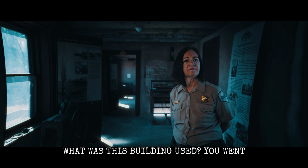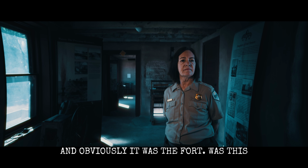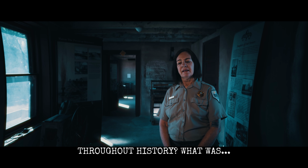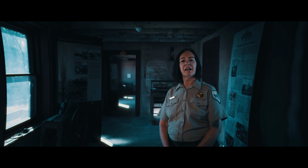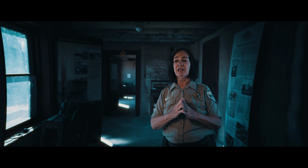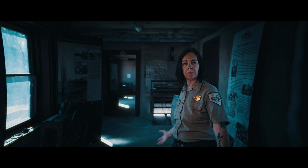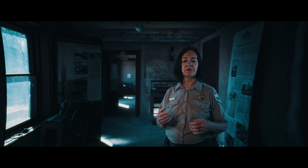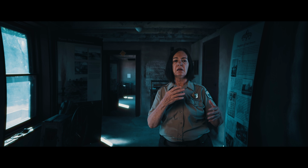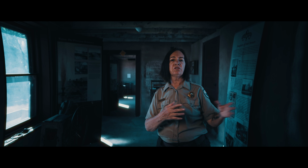What was this building used for? You went over the core samples and stuff, and obviously it was the fort. Was this used as like a general store or anything like that throughout history? Yeah, you heard me skip from 1855 to 1929, but in between, it was many, many things. When O.D. Gass came through here, this was once a blacksmith shop. There were sundries in here. Yes, this was a way station where they sold things. So between O.D. Gass and Helen Stewart and the railroad, this was used for many things.